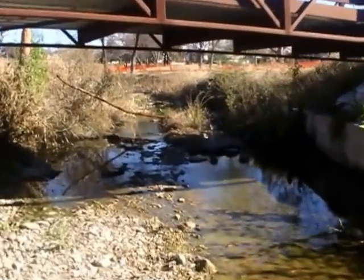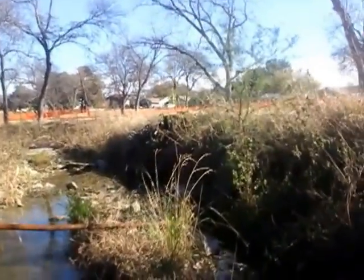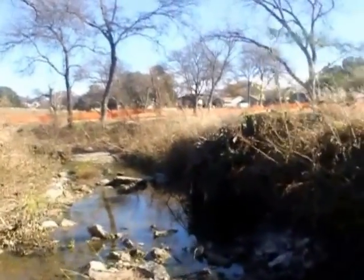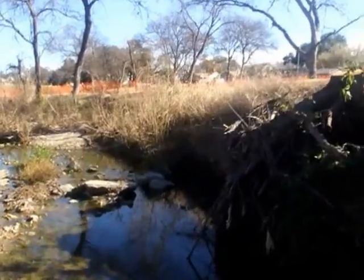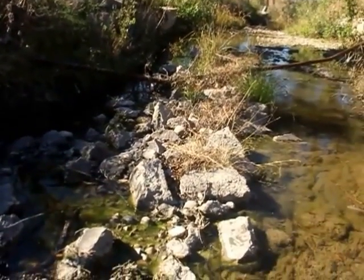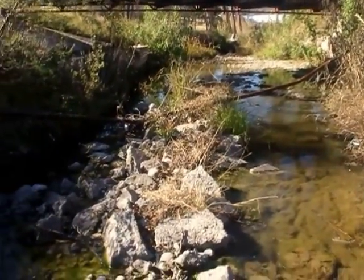Okay, here we are at the pedestrian bridge, heading under that. I was really happy to see that pedestrian bridge come in. The previous one was made of wood, and when it was wet, that thing was slick like ice. Once again, just above the pedestrian bridge, you can see what our substrate primarily is here. We're looking at a whole lot of concrete.